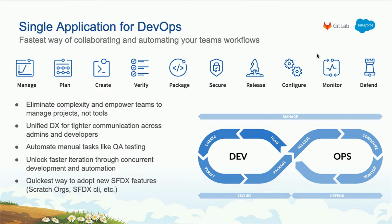And as I mentioned before, you'll see this in the demo, we've unified the developer experience for tighter communication across the board for admins and developers. So if they're communicating, they can link each other, they can reference each other, they can talk in the same language within the same project issue, build epics, etc. But where we really shine for the developer specifically is how we automate manual tasks, right? No more manual QA. You can write your desired test and have it execute as part of the pipeline, so you've automated the QA process, for instance. Not only there, you can also automate the deployment: deploy to stage and then promote to production. You'll see some of that there as well.